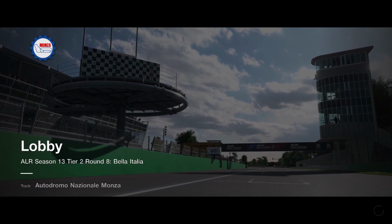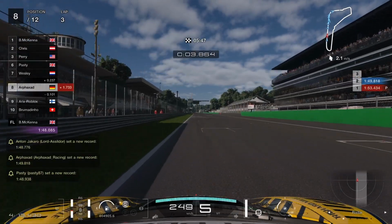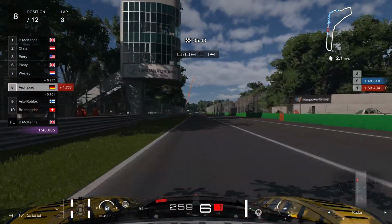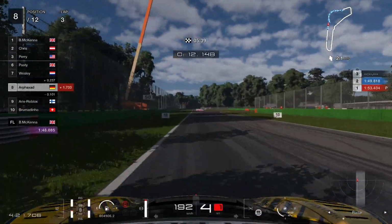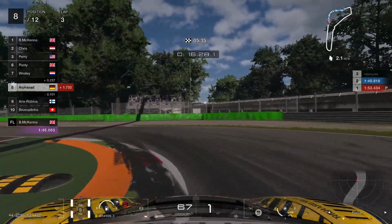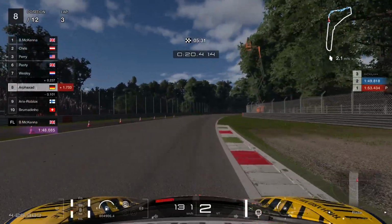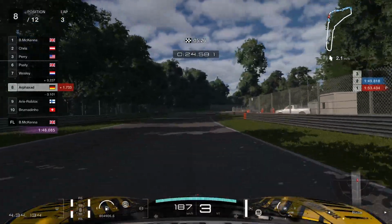So this is of course a very famous track for all forms of racing, especially Formula 1. Let's go through the first sequence of corners. This right-hander here is really difficult to get right. You really need to brake properly. I think I managed to do quite well there. Accelerate as fast as you can in first gear. People usually use higher gears here, but I like to rev it up from first gear.